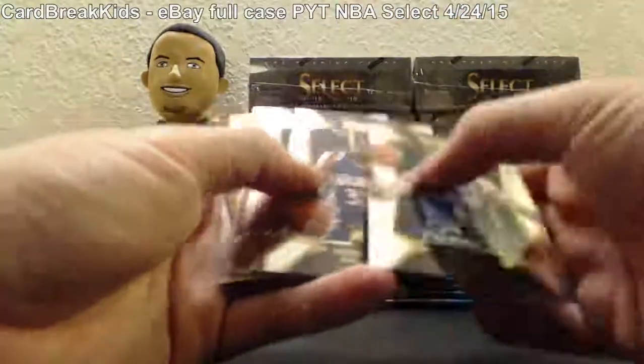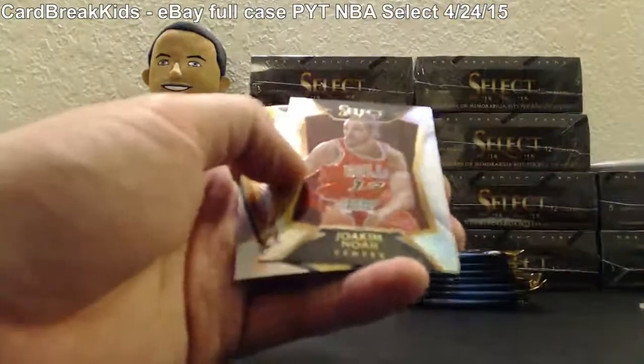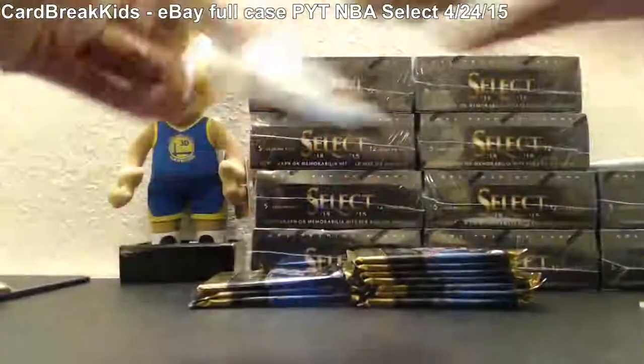Okay, here we go. Ricky Rubio and a bunch of people. Joakim Noah, once again. Tim Hardaway Jr.